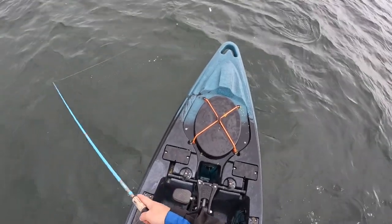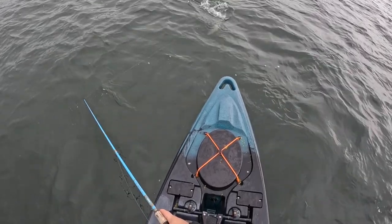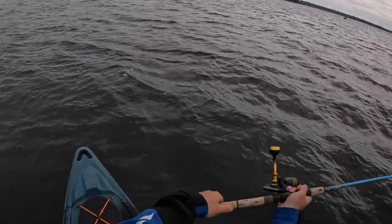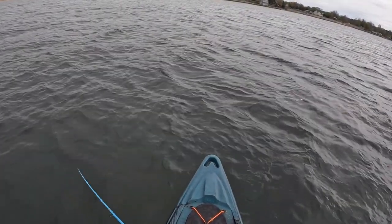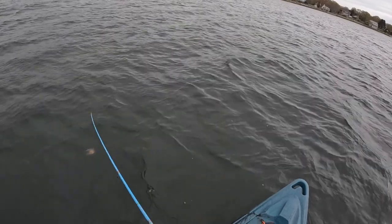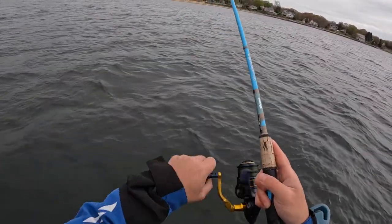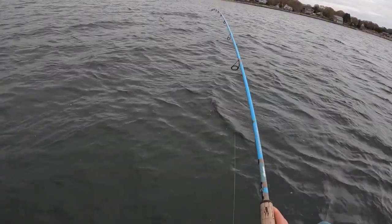He's hitting it literally right in front of me. These fish are crazy. Let's do some shallow casts and see how close we can get these fish to hit. Oh, two swings and misses. And he's there. This is a crazy topwater day.